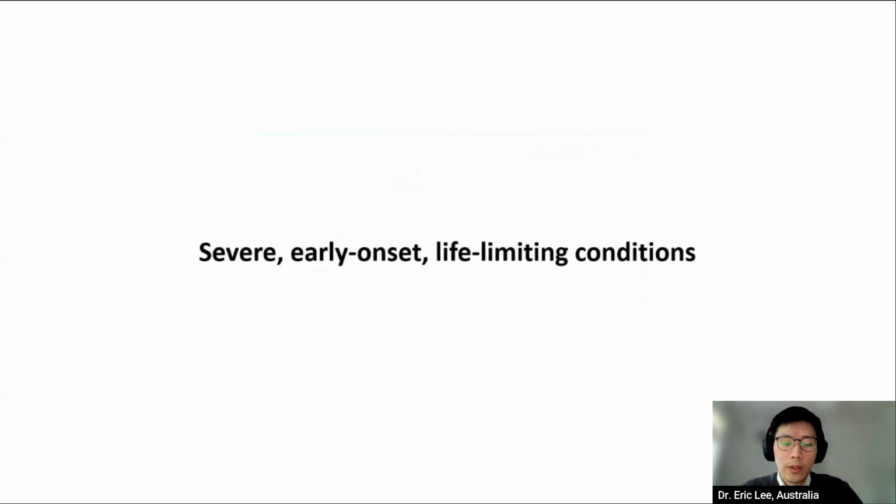One thing to note about panel composition is that many panels do overlap for common, well-known recessive conditions, but there will be others that are unique to certain labs. And in itself, there's nothing wrong with that. It's really the lab's responsibility to ensure that the genes that they include on a panel are appropriate and remain focused on conditions that are severe, early onset, and life-limiting.